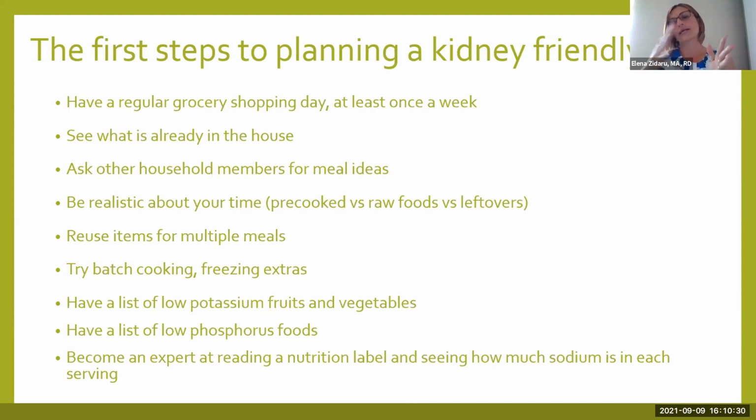restrict your diet too much of potassium and phosphorus. But as I said, if you're at a later stage, it would still be good to be familiar with which foods are higher in potassium and phosphorus, just to be mindful and not overdo it, like eating only high potassium foods and cramming all of them into one day or one meal. So I think that awareness around which foods are higher, especially with potassium, would be good.